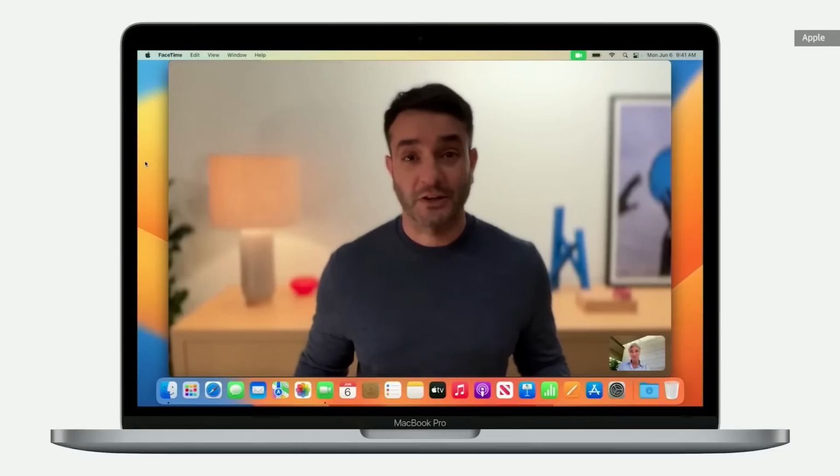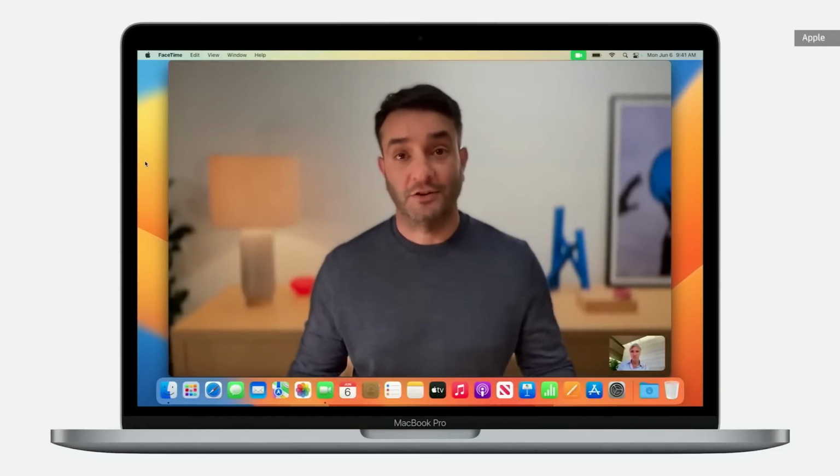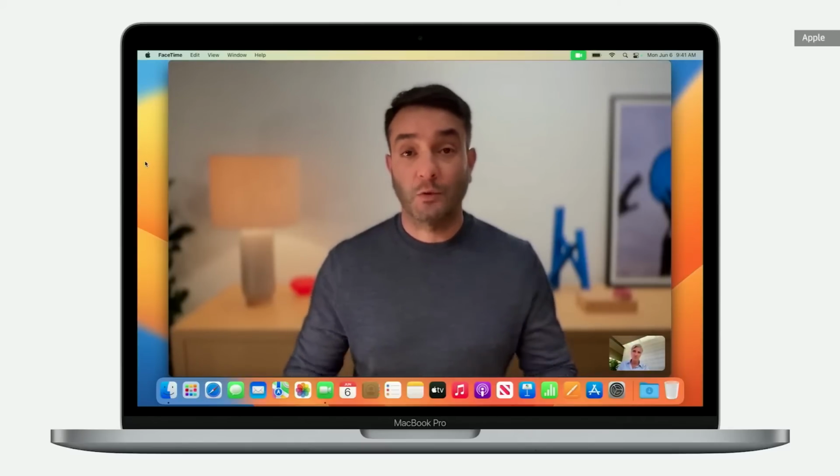A new one people are gonna love is Studio Light. Check this out. It brightens my face and darkens the background. Now I wanna show my favorite new feature, Desk View. You can see the work that's on my desk and it keeps me in the picture. It is amazing. Take a look.